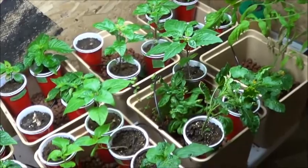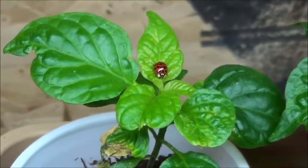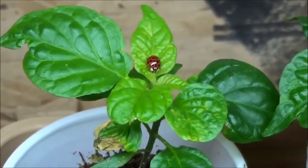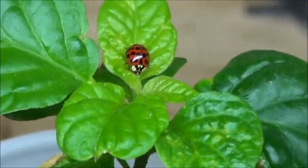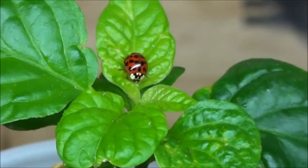So, yeah. Here's our little ladybug back again. Now that it thought I was done, came out to have a little bit of a munch. Enjoy those aphids. They're all for you. So basically things down here are still doing pretty well.